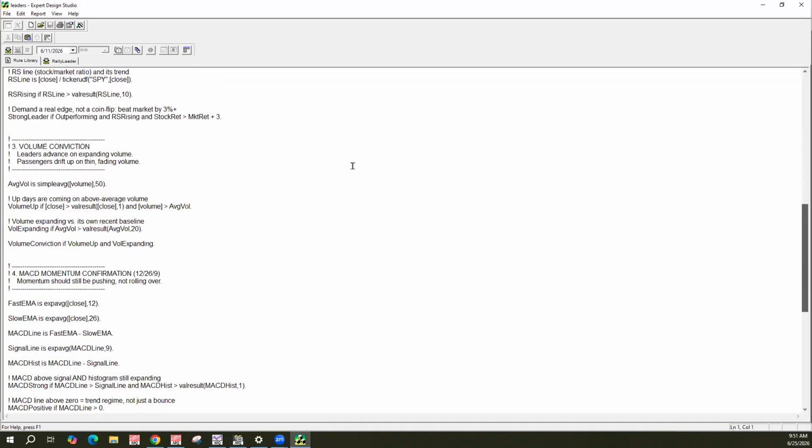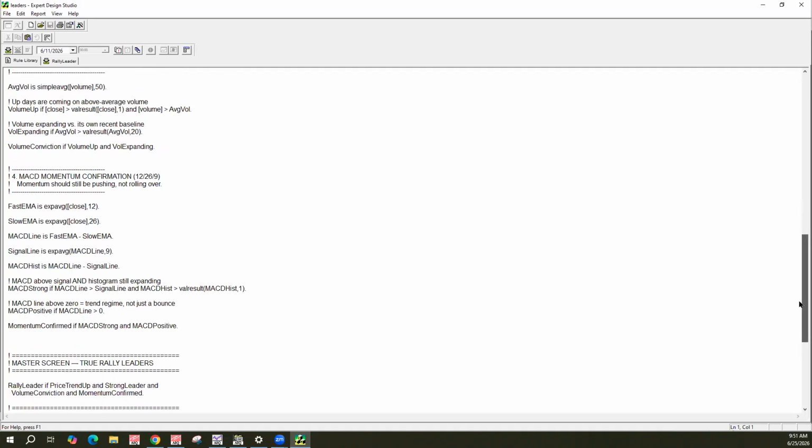Volume conviction, I don't have to use this. You can use this if you expand your database into more lower price stocks. You want a volume conviction. Basically, you want liquidity. I don't use that, but it's in here. You'd have to add it into the rule at the end if you needed to do it beyond the S&P 500. We know the S&P 500 has good liquidity overall.